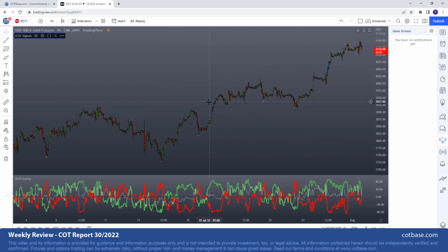We do have a few sell signals along the way, but I think if you are focusing on buying opportunities, you may want to neglect those and just use these extremes to enter the market. So again, the intraday indicator, the iCOT intraday indicator, is something that we developed after many years.